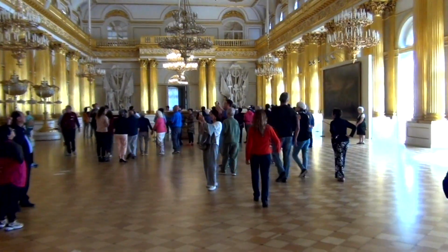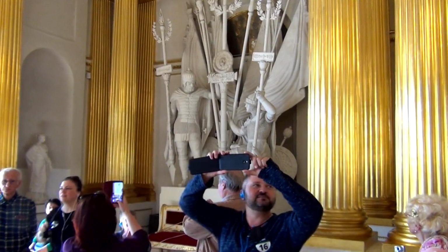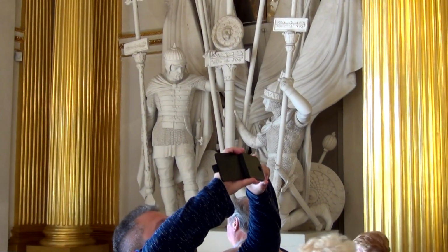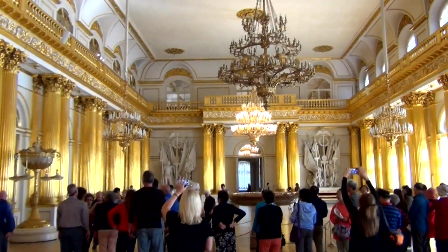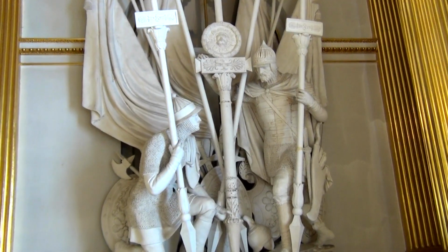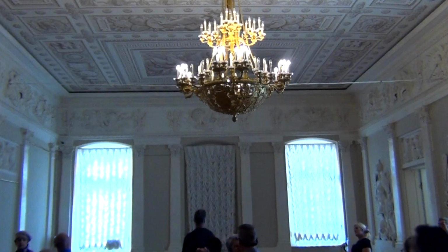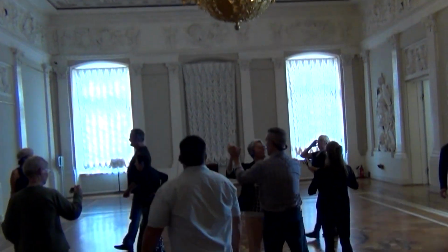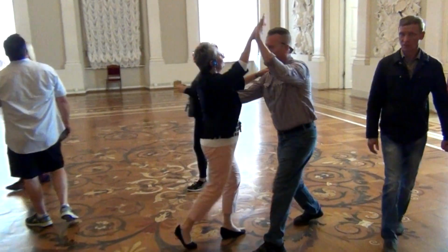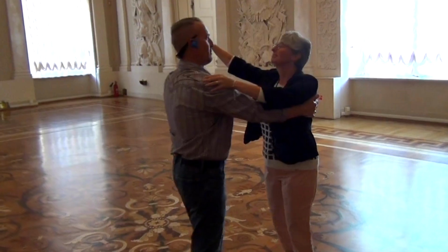Next door is the Armorial Hall. It was used mainly for grand receptions. The entrances are flanked by sculptures of early Russian warriors. The next room was the Picket Room, which was used to change the internal palace guard. Not much was going on in here today, so Vern and Carla decided to liven things up with an impromptu waltz.